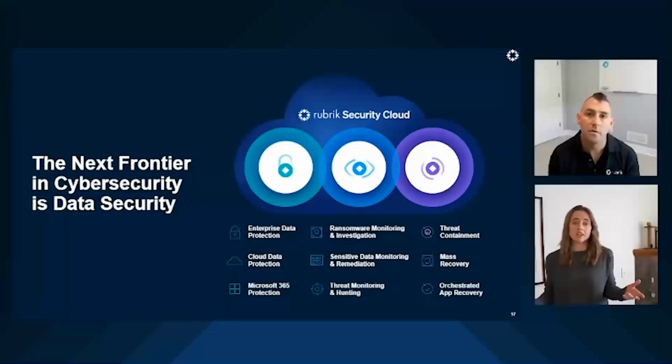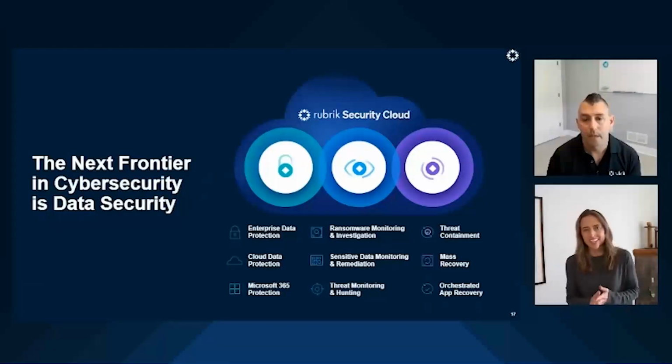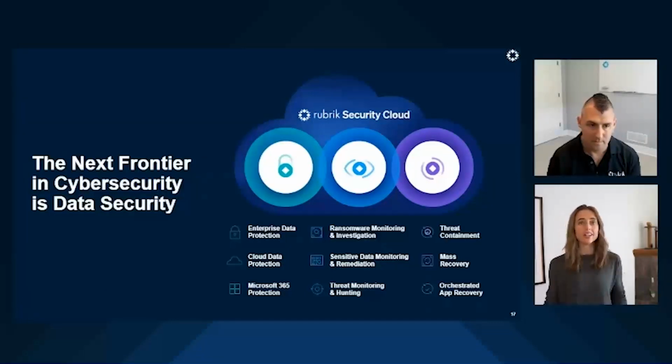Well, I love that. I mean, who doesn't want to be a hero in their company's time of need? Well, I think we are just about out of time here. So I'm gonna try to sneak in one more quick question, and then we'll wrap up. Mark, there are other tools for threat hunting. So why would a data protection solution want to get into that market? Can you speak to that a little bit?